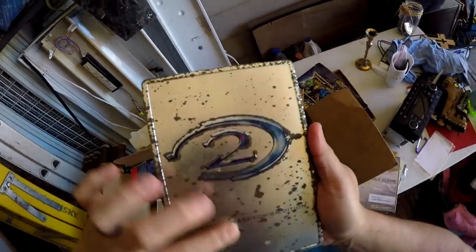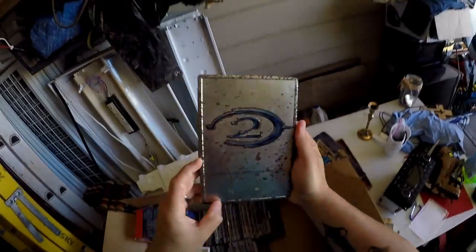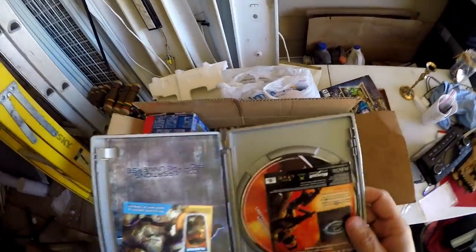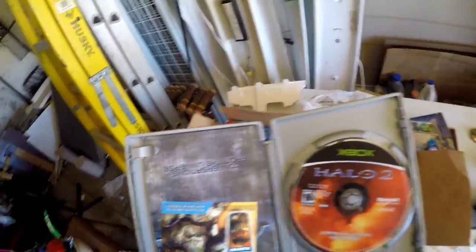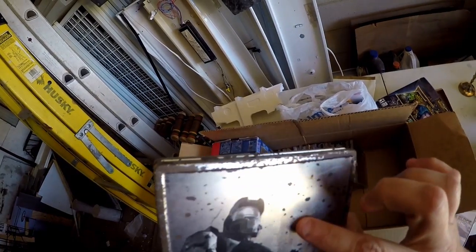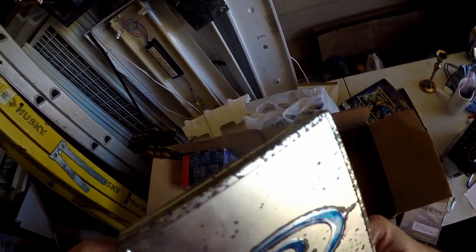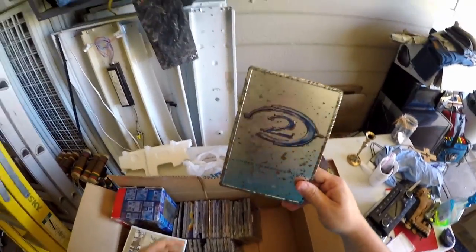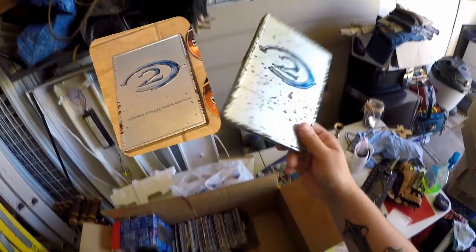Is that dirty? No, that's supposed to be like that, I think. Or is that rust? I don't know. Oh, and they're in there. Halo 2 for the original Xbox. That's gonna be worth looking up right there. I think that's supposed to look like that. I don't know, that actually could be rust. I need to look that up. I'll put a picture of what it's supposed to look like right here next to it.